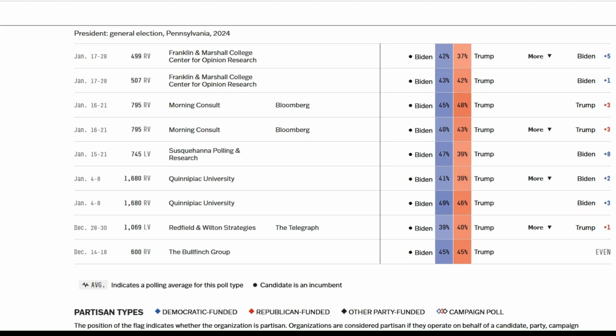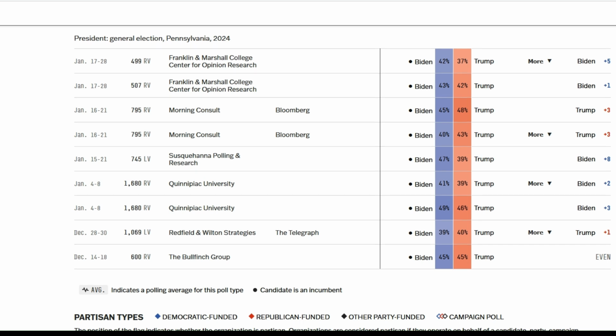Moving on to the state of Pennsylvania, here we see that President Biden is actually leading President Trump. Now, this is very interesting considering the fact that Michigan is considered a much more liberal state compared to Pennsylvania. Although that being said, Pennsylvania is showing signs for a possible Biden victory, a likely or lean margin for President Biden winning in the state of Pennsylvania.